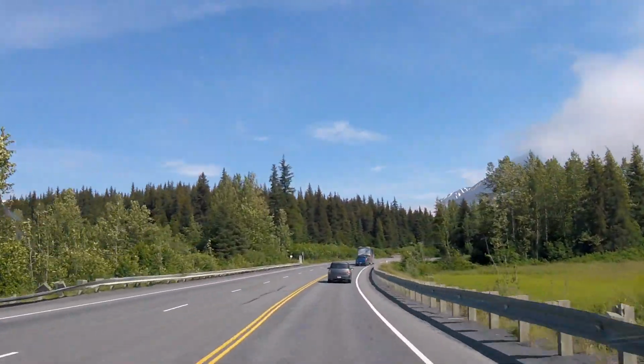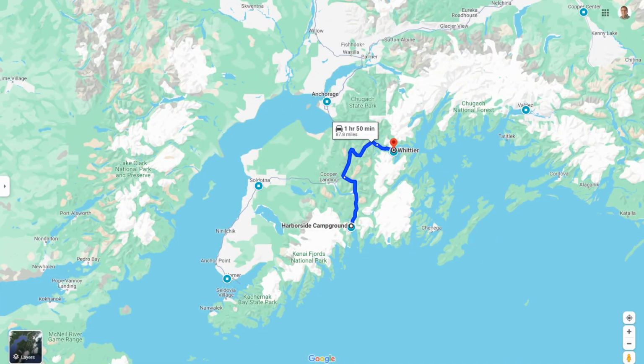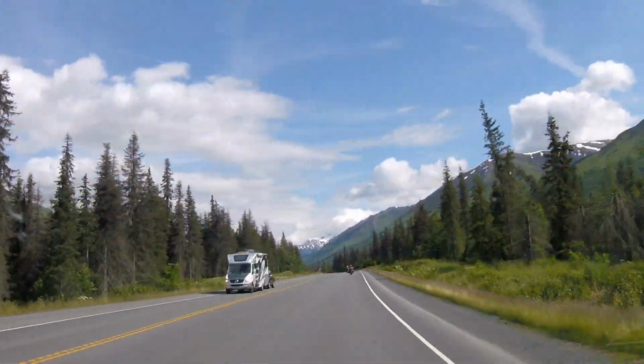It's July 16th and time to leave Seward. We'll be driving the 88 miles north to Whittier, one of Alaska's most isolated towns.